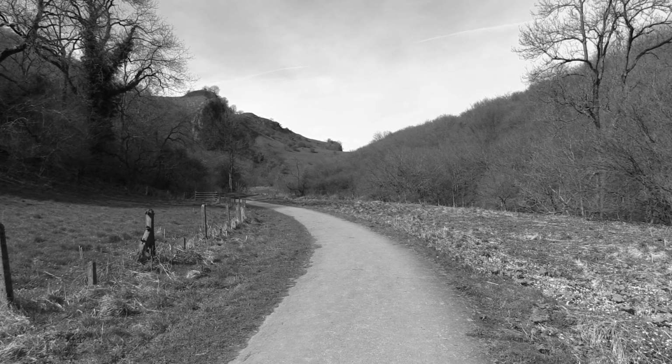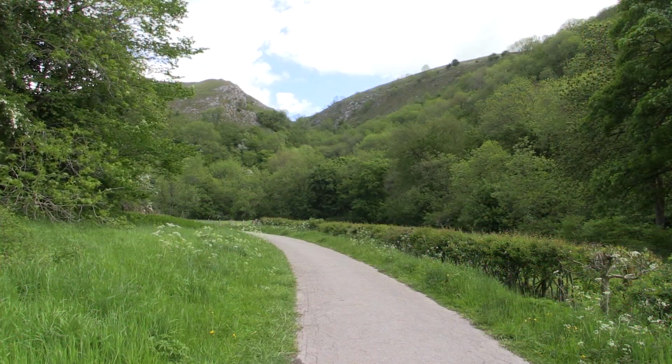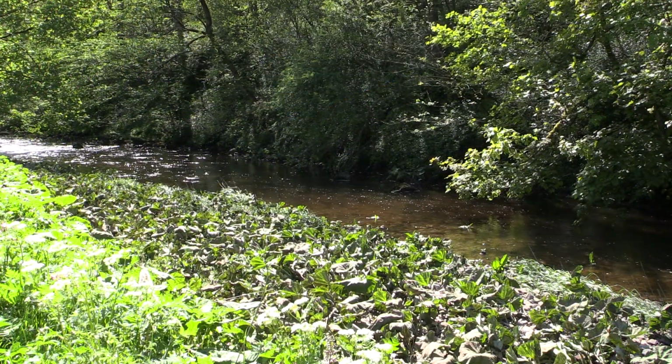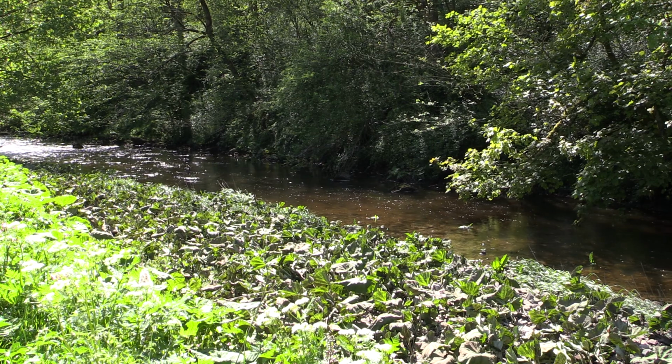All was not lost though, as in 1937 the track bed was handed over to Staffordshire County Council and the Manifold Way path was opened, once again giving public access to this majestic valley.